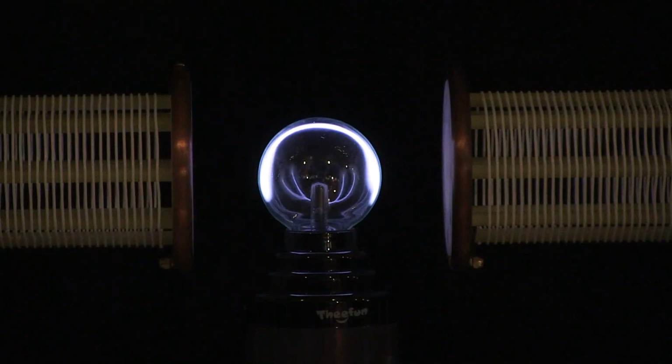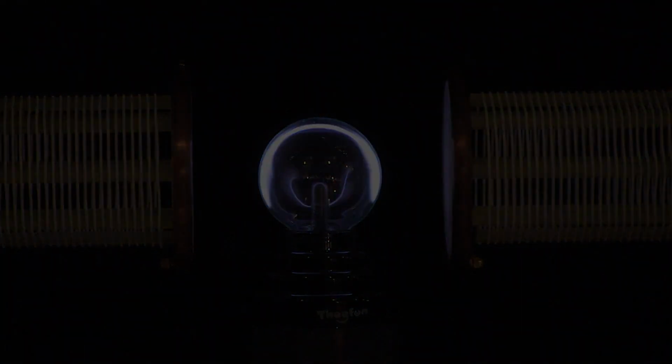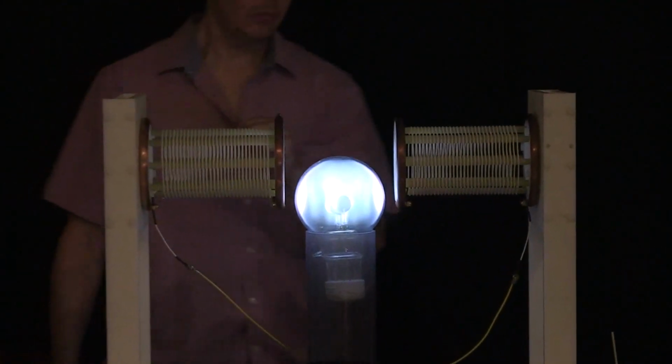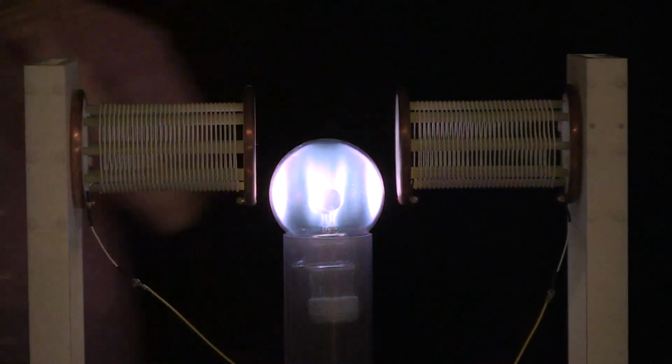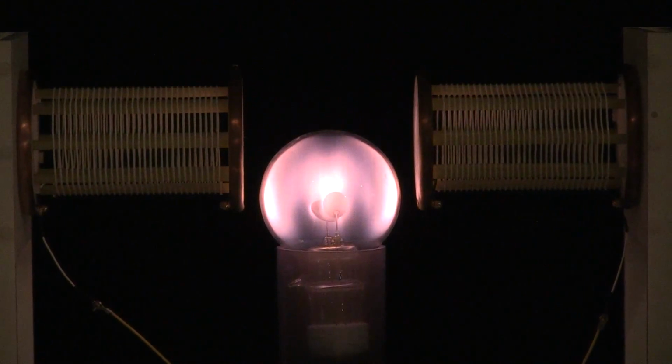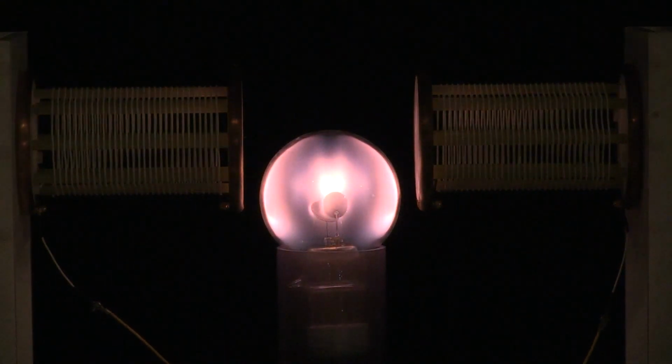Got the modulation turned on. Here we go. You can see standard. It's starting to go into the transformation. Whoa. You see the color change?